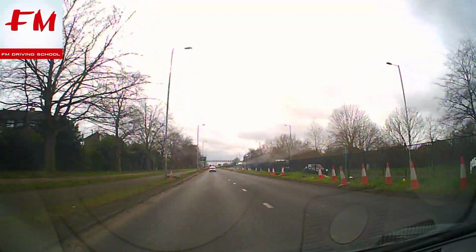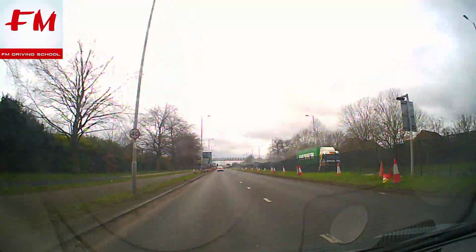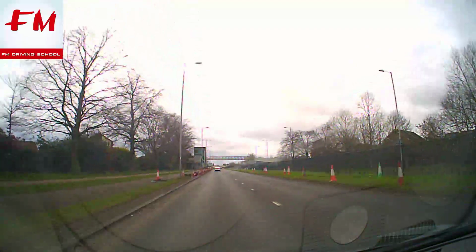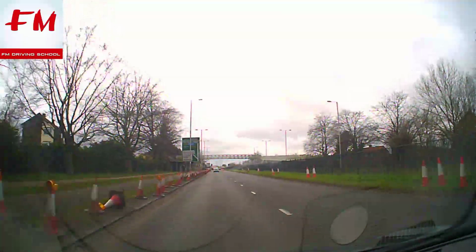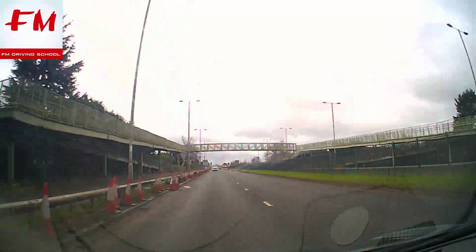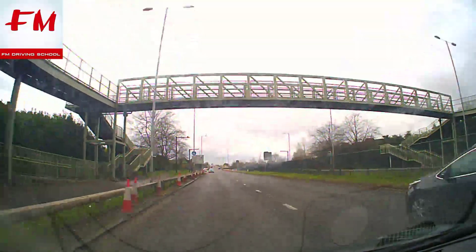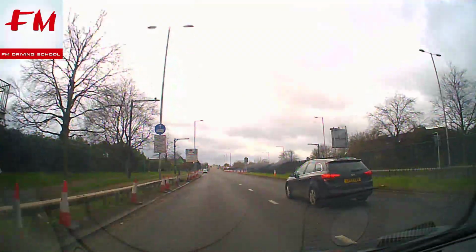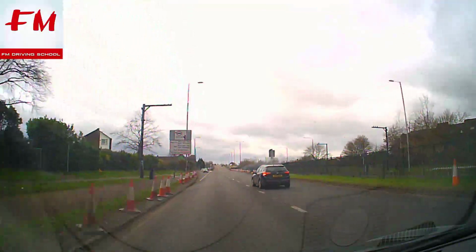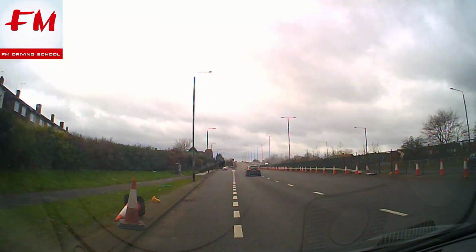So can you see the slip road yet? I mean, the sign for it, yeah. Okay, fair enough. So as you get closer, what do you need to do? Mirror, signal. Yeah, good. Go on. And because we're taking the 4th exit, we'll stay on your right. You can make that decision. Let's just stay on the left side and pretend that you didn't know where the area is.